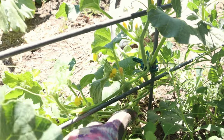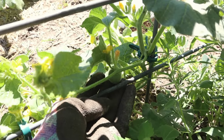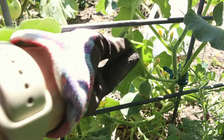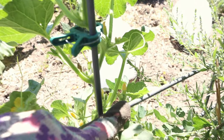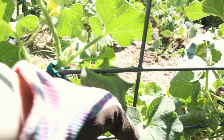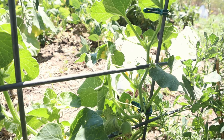Oh, wait a minute. Hold up. Do we see this right here? That looks like a cantaloupe. It's so fuzzy. Oh my gosh. What? Wow. Maybe one right there as well. I think that is it so far. Oh my gosh. I'm going to protect that cantaloupe with my life.